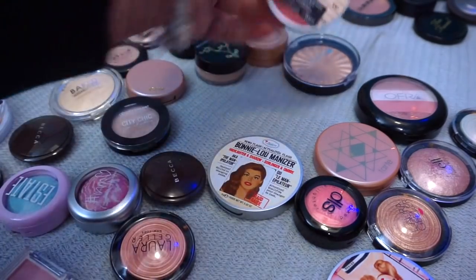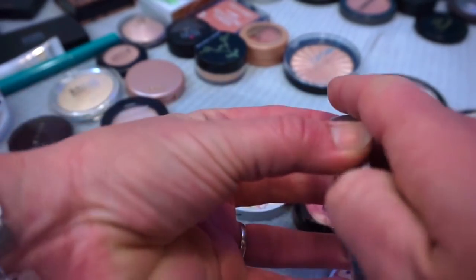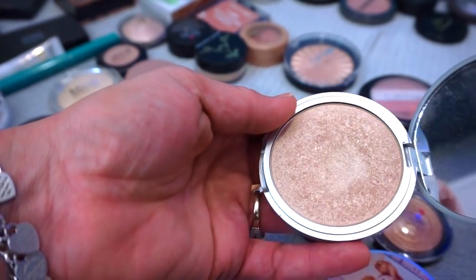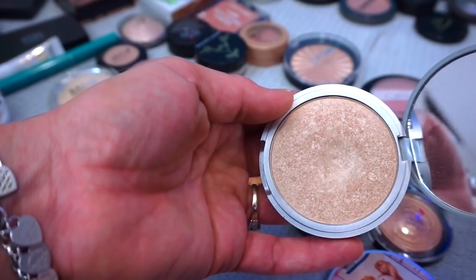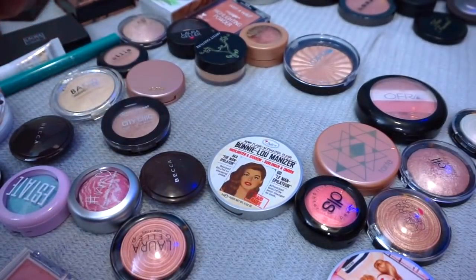Oh, Mary Lou. Oh my gosh, where would we be without Mary Lou? Because everybody loves Mary Luminizer. Mary Luminizer is like the cult classic, so there's what it looks like. It is gorgeous, and I'm definitely going to be keeping that one. Let me see what else.